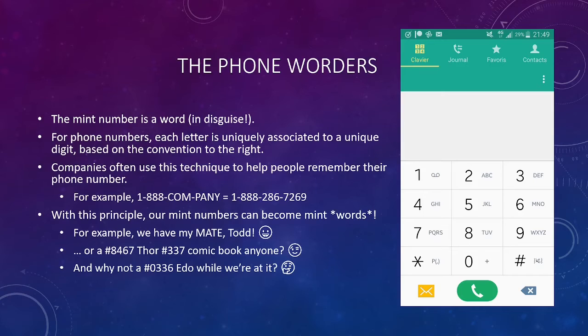So to the right here, we can see on the screenshot from my tool to download VeVe phone that each letter corresponds to a single number. So in North America, this is sometimes used by companies as an effective way for individuals to remember their phone number. So indeed, would 1-888 company be easier to memorize than 1-888-286-6269? For many, yes.